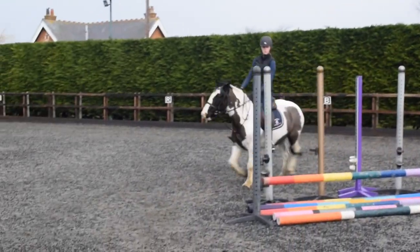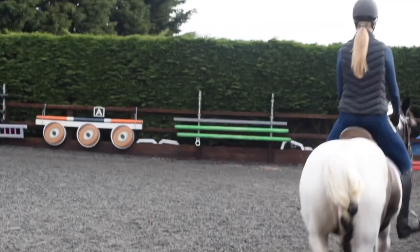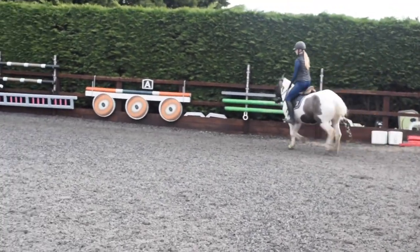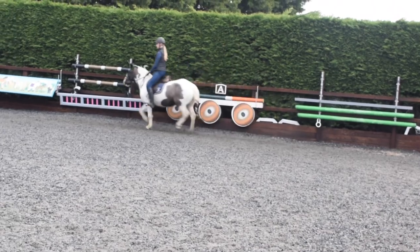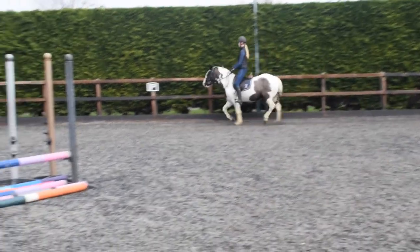In this particular ride, I just focus on doing circles, really, 20 meter circles and 10 meter circles, and a bit of sitting trot at the end, which you will see later on in the video. So after this circle, we just carry on going large to the bottom end of the school. You can see we're just trotting down to the bottom.